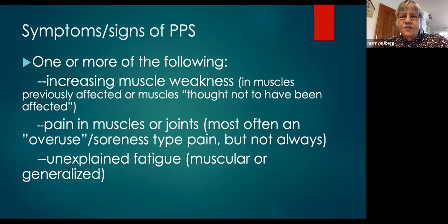And then thirdly is unexplained fatigue, and that either can be muscular fatigue, so the muscle just feels like mush and isn't going to let you take one more step, do one more repetition of whatever you were doing. Or it can be generalized, just a bad case of the blahs, and some people describe it as hitting the polio wall.